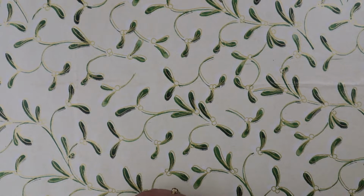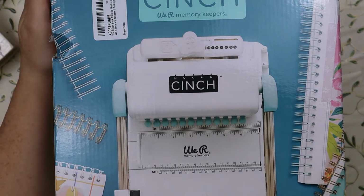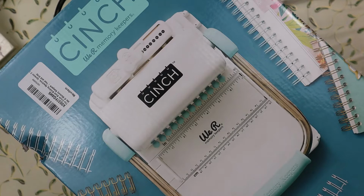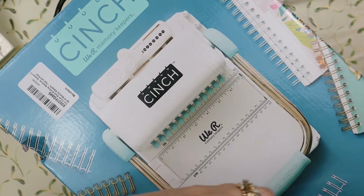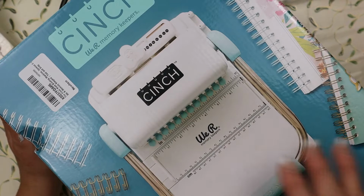So I did splurge. I did splurge on Amazon Prime, and I did get me the We Are Memory Keepers Cinch. So this one has the round holes. And then a few months ago, I got my Zutter at a really good deal online. So I did get that, and I got this. So I'm going to start making some journals with this, and I'll have fun using this, and maybe I'll record.